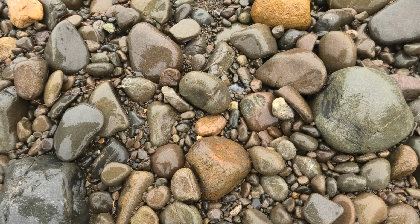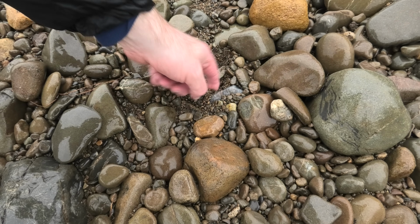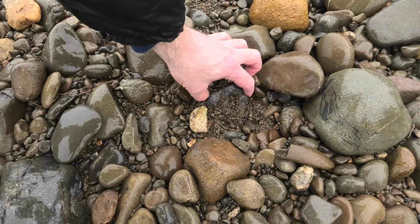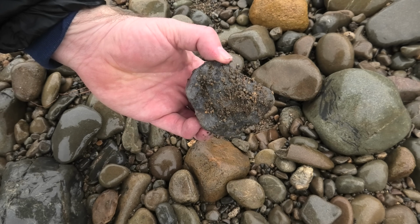I see a really nice one over there. It's just peeking out. Hopefully it's a decent size. Oh, it's not tiny. Let's see. Oh, that's not bad. Let's go wash it off quickly.